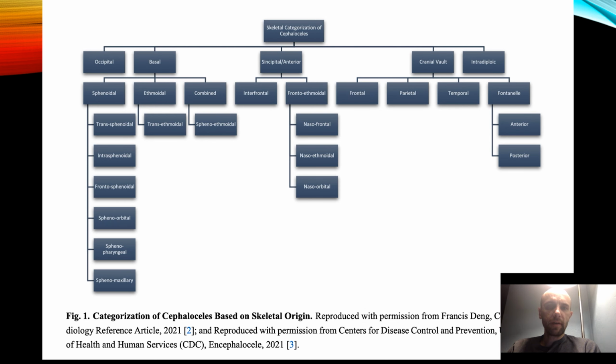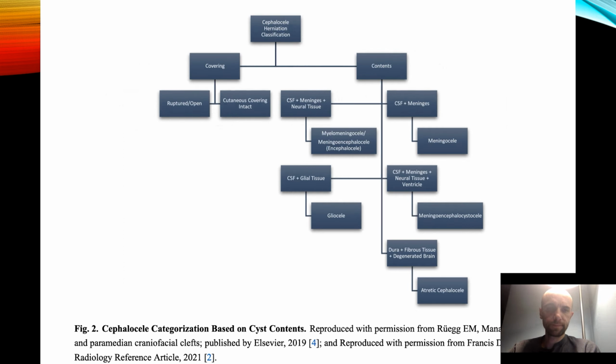So here's an evaluation of overall cephaloceles. They can be broken down into occipital versus cranial vault versus anterior. This is a good algorithm for looking at where the defect is, whether it's nasofrontal, nasoethmoidal versus spheno-orbital, spheno-pharyngeal. In terms of the cranial vault, other sites can be parietal, temporal, fontanelle, anterior or posterior if the patient is younger.